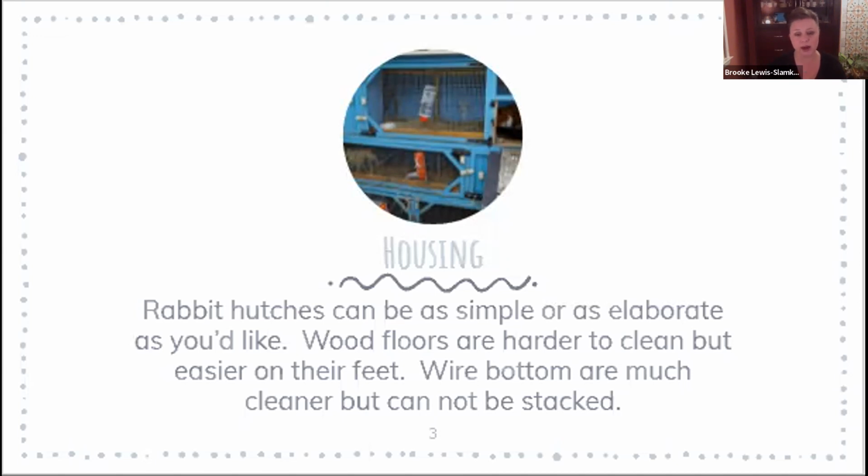I will tell you, there are kind of two options: either the wood or solid floor or the wire bottom. The issue with wire bottoms, from the research that I did, is that they're way cleaner, but a lot of rabbits will have issues with their feet because of the wire. There are some people who do both, and some people who do hanging ones. We do a hardwood floor, and ours are stacked, and we do a front and back of house, so we can divide our 16 hutches in half to give us 32 different areas, which comes in handy later, which I'll talk about. So let's go to the next one.